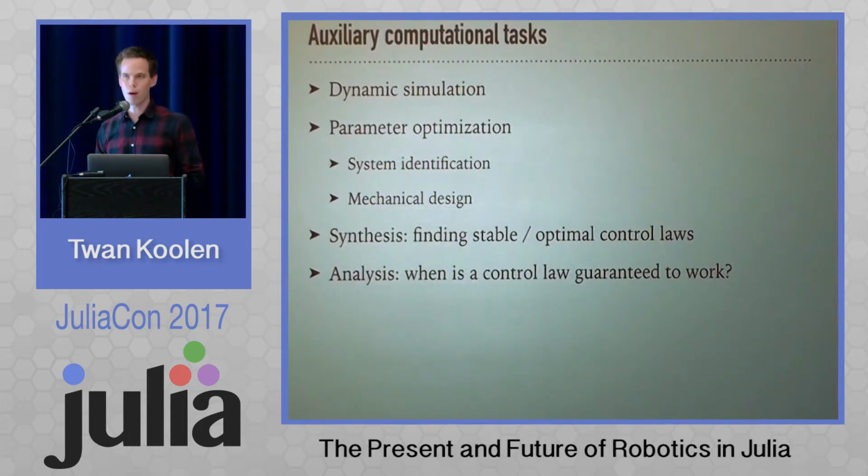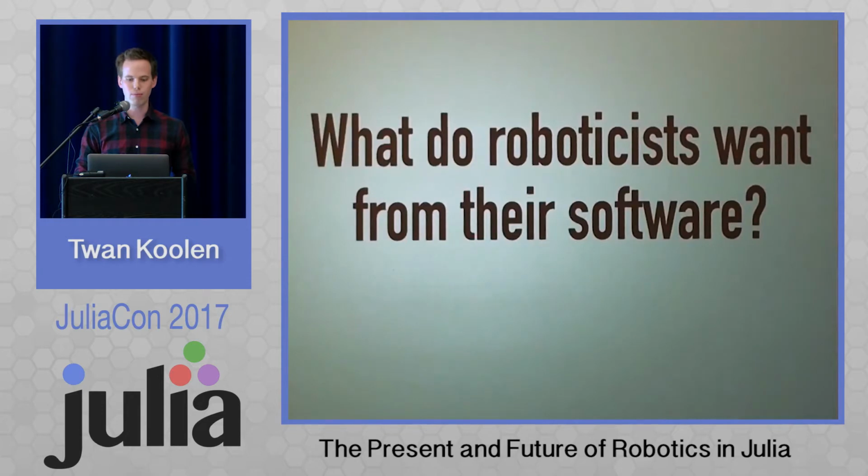All right, so apart from these control-related tasks, there are other tasks. You need to do some kind of dynamic simulation to make sure that your software works before you break the robot with it. Parameter optimization for design or for system identification so that you can have a good model for your controller. Finding control laws, so synthesis, or finding out when they work, analysis. And so these are pretty different, varied requirements.